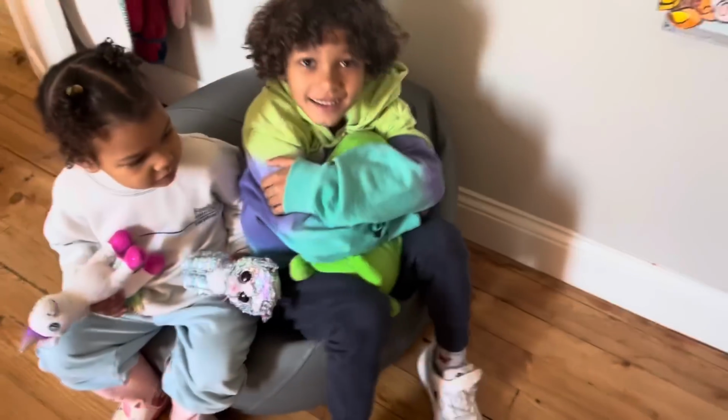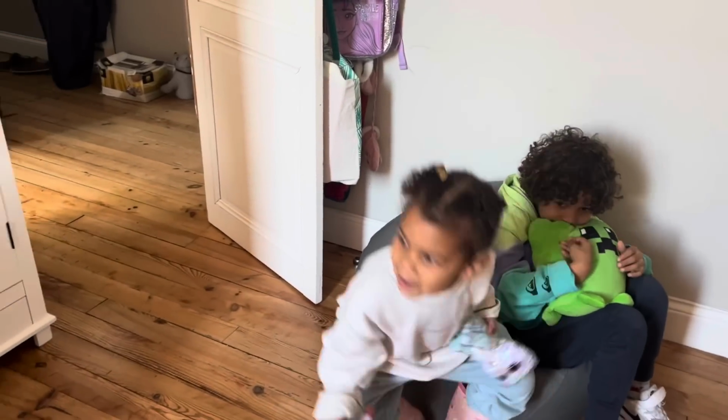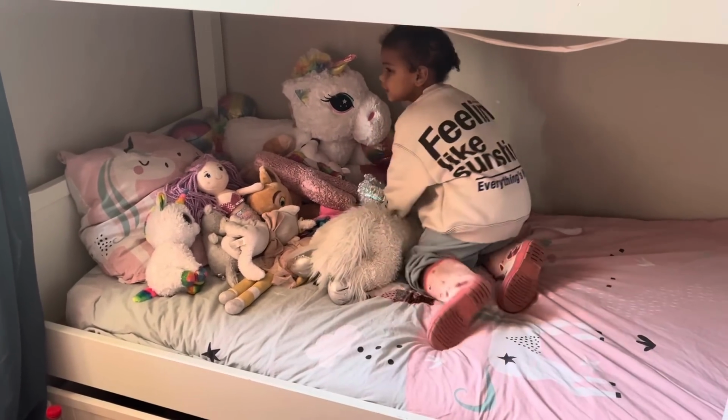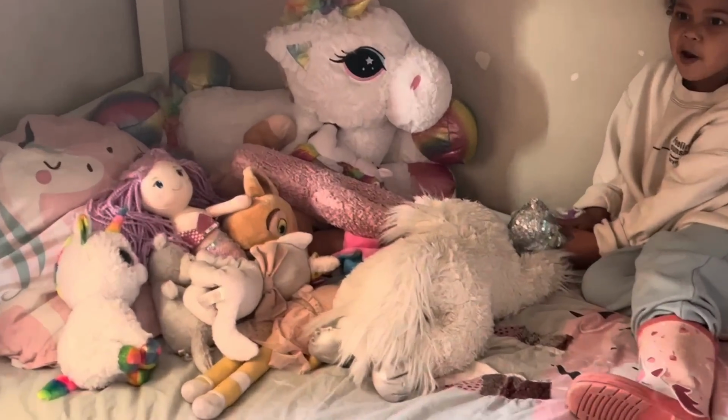So I was able to save one of the gifts. For Killian, it's a creeper. And I was able to say, oh, Zoe, go get your gift. The gift that Santa got you that I was able to save. Whoa, the unicorn, guys. So now you got the big elephant.